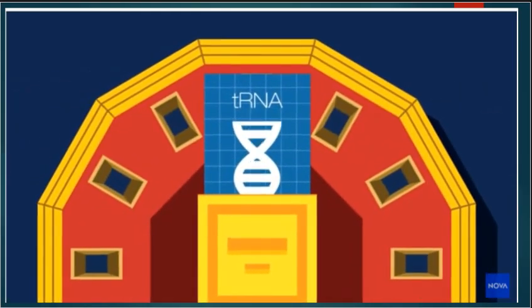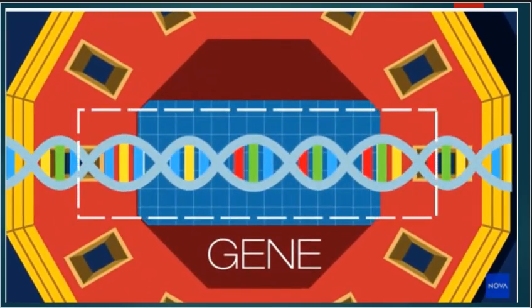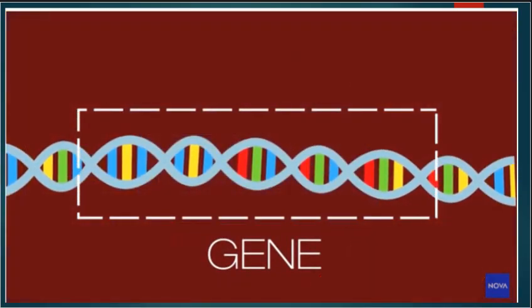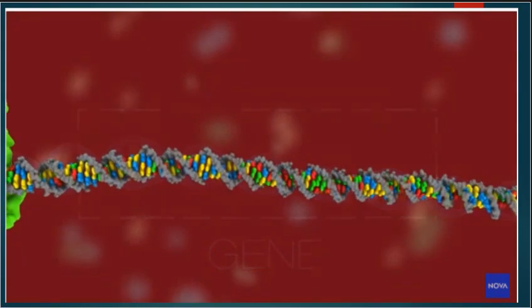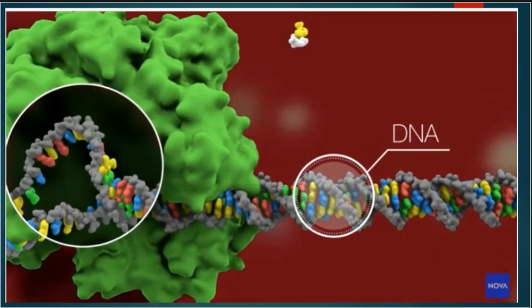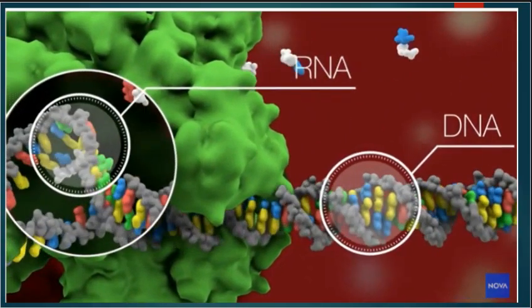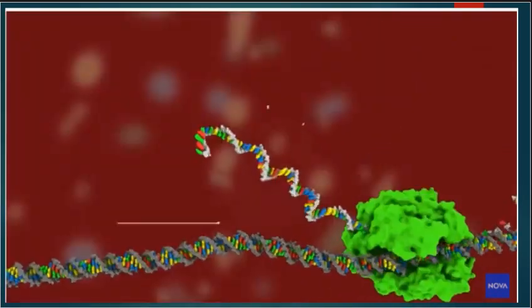It starts at a tiny specific region of DNA with the code that makes the tRNA we need. This region is called a gene. A protein machine inside the nucleus pries apart the weak bonds that hold the two strands of DNA together. RNA building blocks swarm in and form a conga line complementary to the DNA.